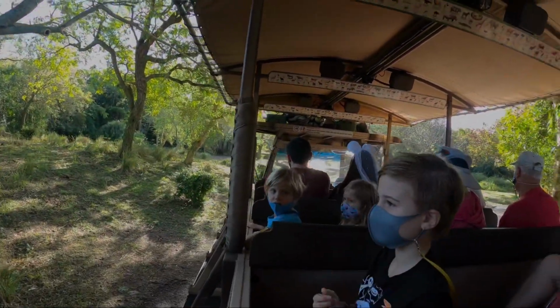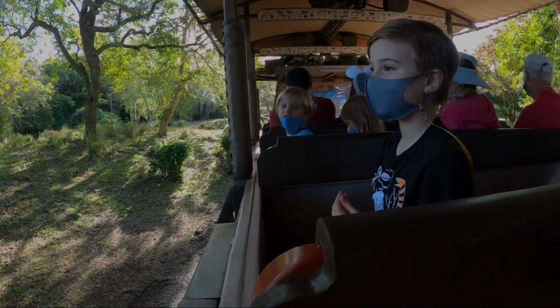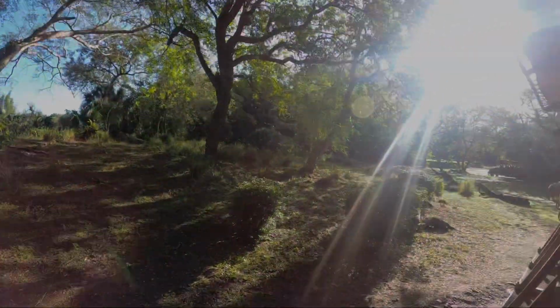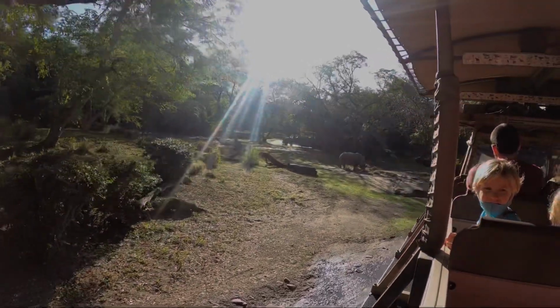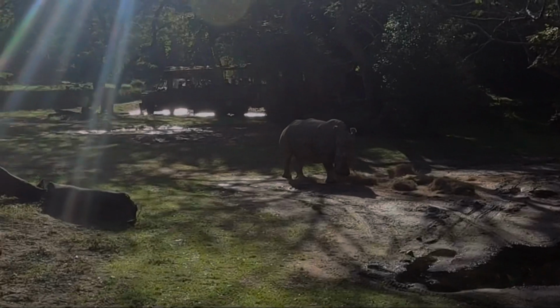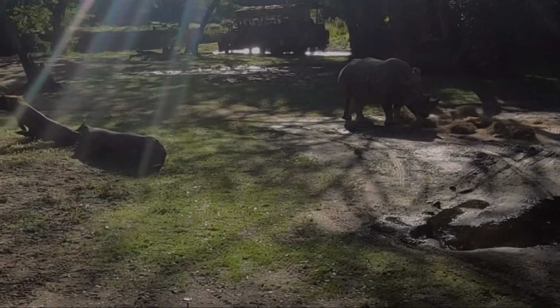But do you know what that's showing? Some people actually poach, and that's really sad, because they want to collect a rhino horn. It's really sad. Some people might sneak in here and actually kill them. No, they have really good security here.